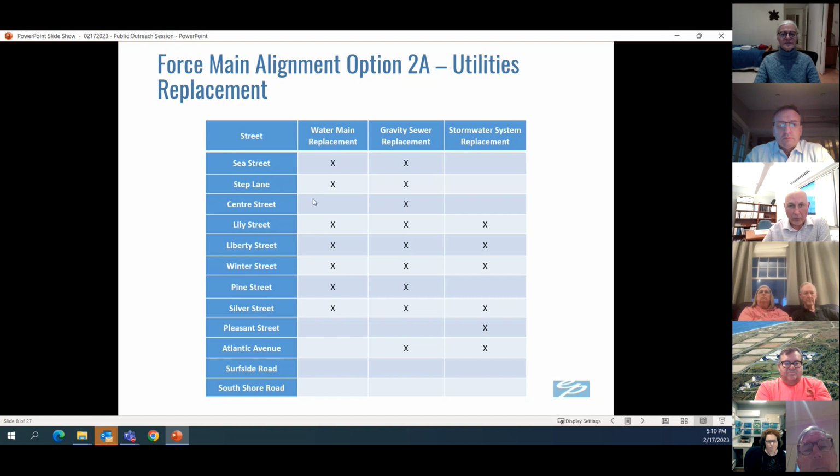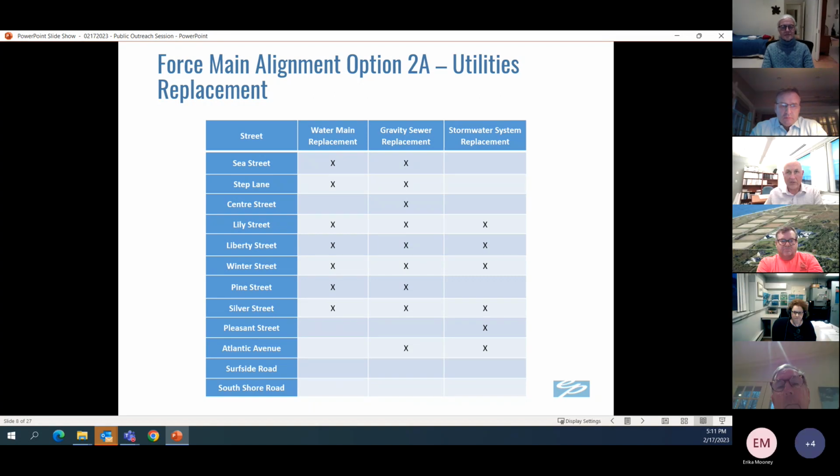So this is a summary of what we looked into and what utilities are being replaced along the force main alignment. Lily Street happens to be full replacement. So basically we're going curb to curb. We're replacing an old asbestos cement water main pipe that is overdue for replacement. We're upgrading the gravity sewers, and that goes from the main within the roadway up to the property line where it connects to your existing service.